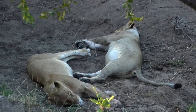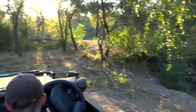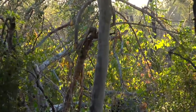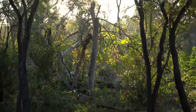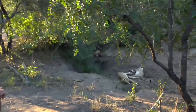Now, of course, I've had a little bit of experience with this elephant bull this morning. And he wasn't that impressed to see us, but he wasn't too worried about us either. So I'm not too concerned about sitting here and waiting and see what happens. You might also be able to hear the crunching now of the carnassial teeth of the young male.